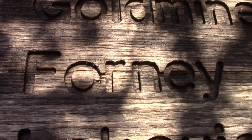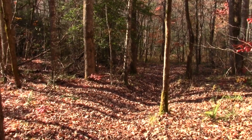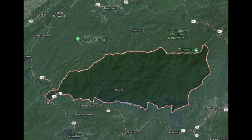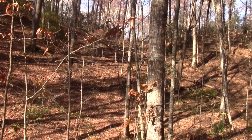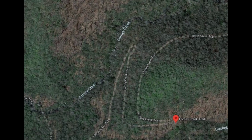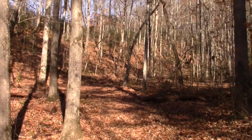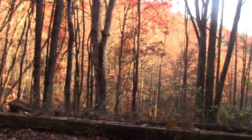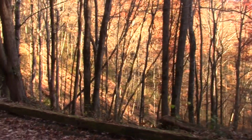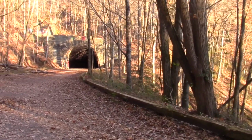Firstly, the name Forney. It is quite prominent in the area. It was the name of both a long gone town and the surrounding township. The name also appears as an appellation given to geographical features, namely Forney Ridge and Forney Creek. Now, Forney Creek, you certainly will be seeing that sooner than later, but Forney Ridge? Well, if you want to know where that is, this tunnel right here was rammed through it.